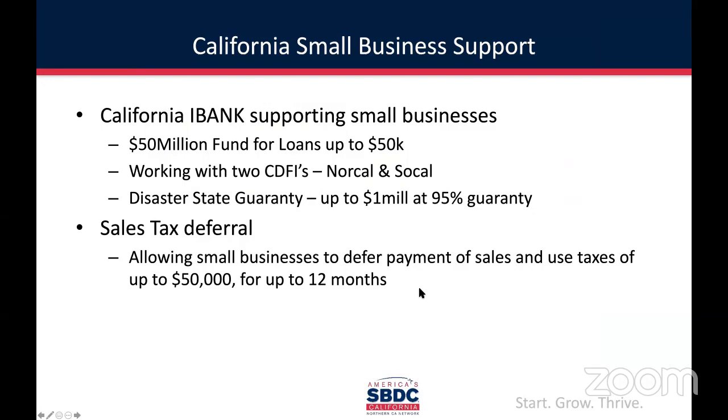So this is specific to the state of California. Other states are doing similar things. And then, as you know, in your own communities, different cities, counties, and local economic development corporations are doing their own internal, possibly direct loan fund or revolving loan fund or city county fund.